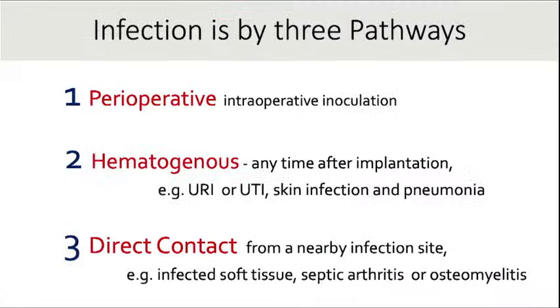So again, as I said in my previous talk, for any management we need to classify it to make our management very simple. The broad classification, but the most important one in the part of management, is acute and chronic. So what is acute? Around a month, 3 to 4 weeks. Less than that, if there is an infection, that is an acute periprosthetic joint infection, and more than that is a chronic one. So whether it is hematogenous or perioperative, acute or chronic, we should decide based on that and plan our management.